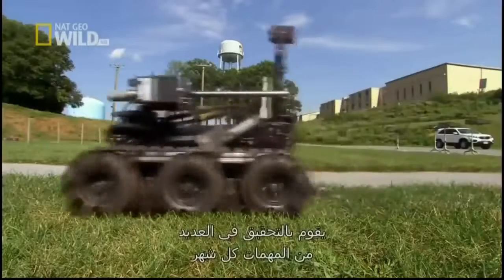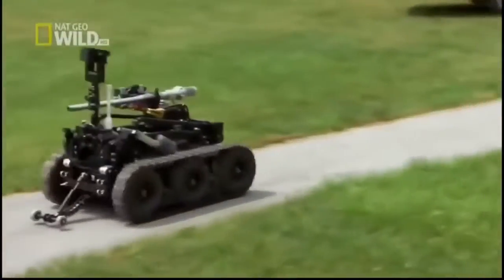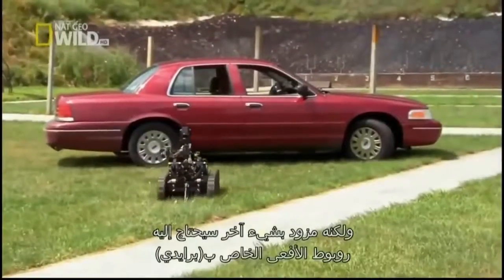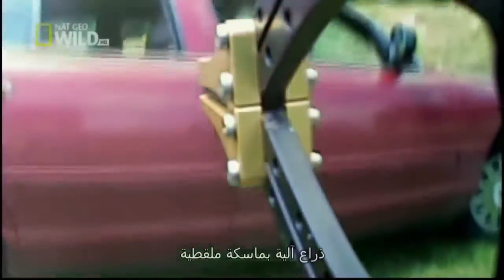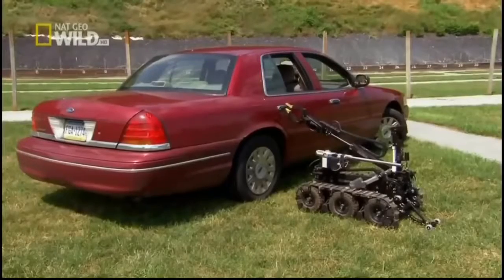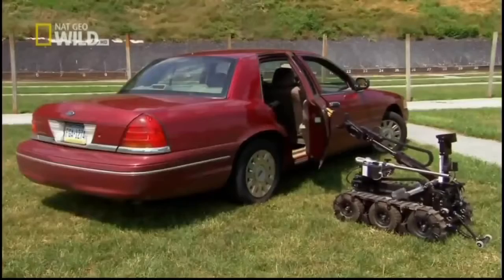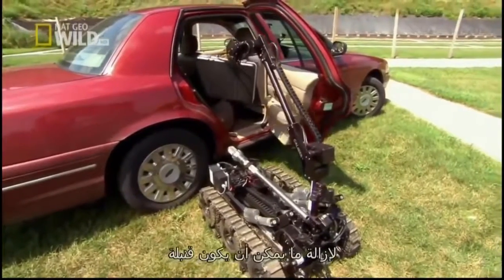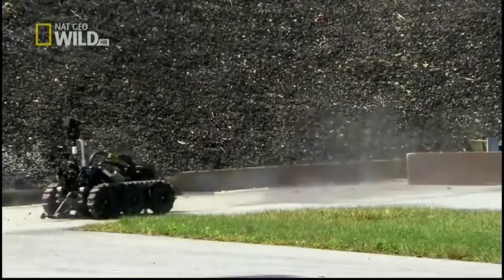It investigates several suspicious package calls each month. Like the sewer robot, it has a live feed camera on board. But it has something else that Brady's snake bot will need: a mobile arm and gripping claw. The claw enables it to access the back of the car and remove what could be a bomb. The I-Corps has one other function that Brady's hopefully not going to need.